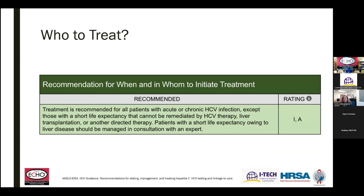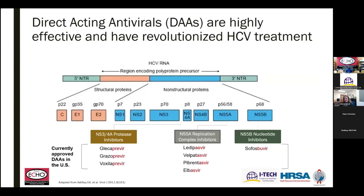Treatment is recommended for all patients with hepatitis C, with the exception of those with a limited life expectancy who are not likely to benefit from treatment. And this recommendation is really driven by the fact that the treatment of hepatitis C has undergone a massive transformation over the last decade with the introduction of highly effective direct-acting antiviral treatments.